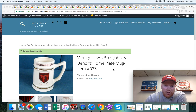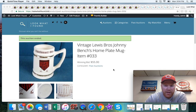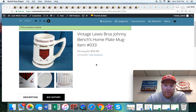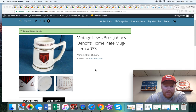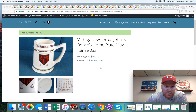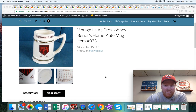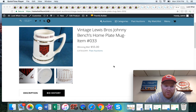This Johnny Bench home plate mug is really neat. A guy from Michigan actually called me Sunday night saying that he wanted to bid on it, and just asking about it basically, and if we could ship it. I said, yeah, we typically don't ship, but this is pretty small. It shouldn't be a big deal. He had been looking for this for 40 years, he said. He had one and lost it and was trying to replace it, couldn't find it.